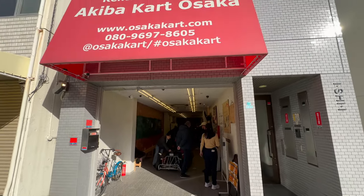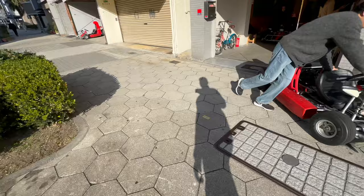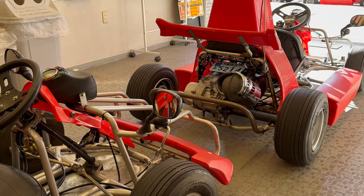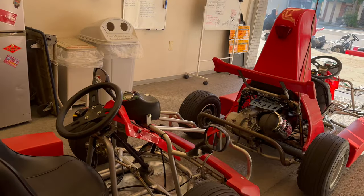I'm here at Akiba Kart Osaka, near Namba in the Naniwa Ward. They'll take you for a 1 or 2 hour tour through the streets of Osaka, morning, day, or evening. And if you feel so inclined, they offer a variety of onesie outfits of all different characters that you can wear during the tour for a bit of fun.